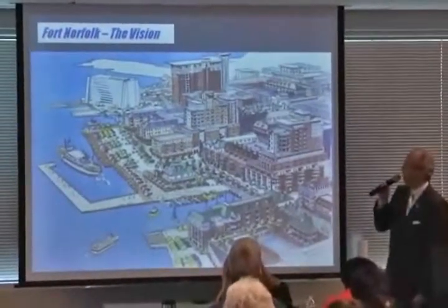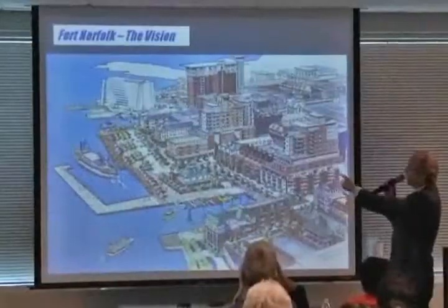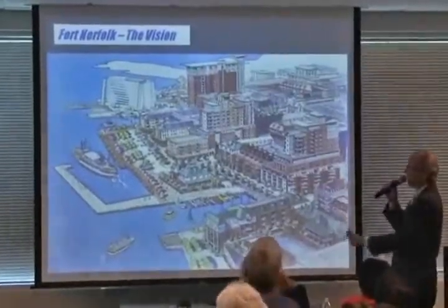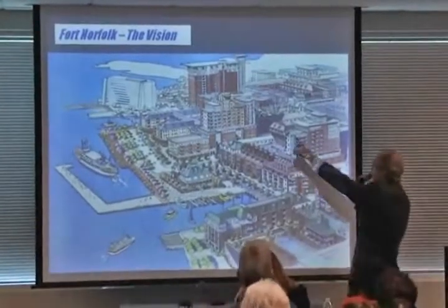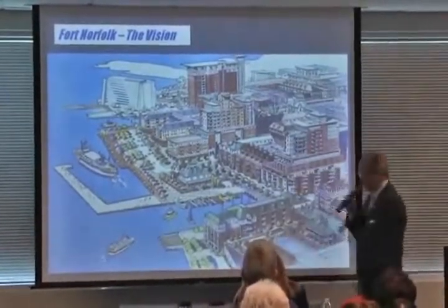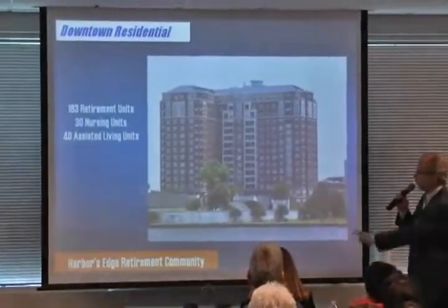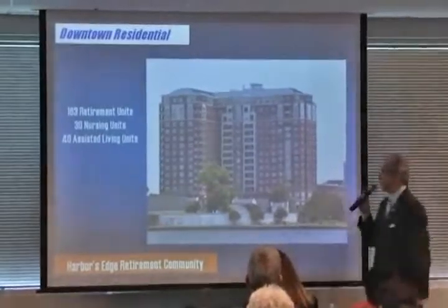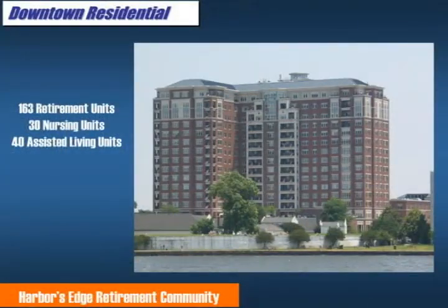The Fort Norfolk area, for people that recognize the Corps of Engineers building over there in the far left corner, you can see this is an Urban Land Institute rendering of what this area could look like. This building here with the carrier deck on top of it is actually Harbor's Edge. And this is Fort Norfolk down here that George Washington commissioned and has renamed that area as Fort Norfolk.